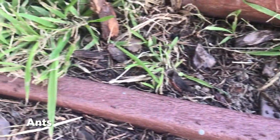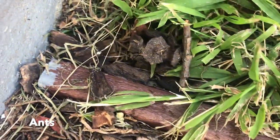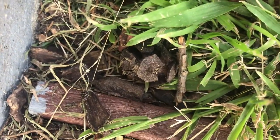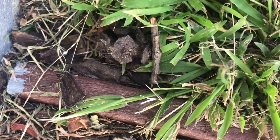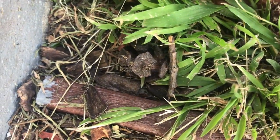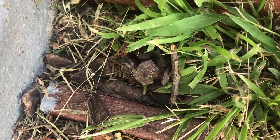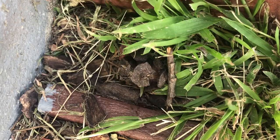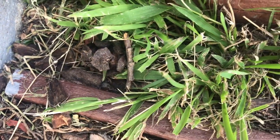Another common crawler you find in the garden are ants. Ants can be a huge pest if they get inside your home, but out in the garden, they can actually be quite helpful. Lots of people think ants are bad to have in the garden, and they can be, especially if they make their colony or their nest underneath the ground near a root system for plants, so sometimes they can actually destroy the plants. But overall, ants are actually great for the garden.